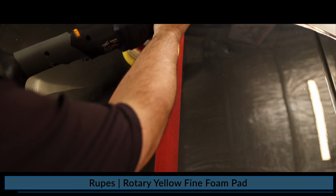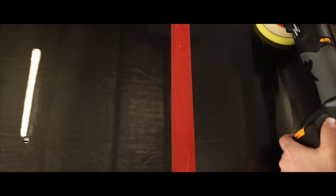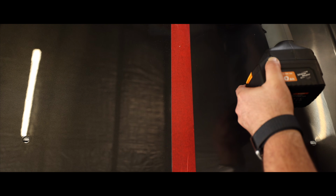We can even have a look here after I performed a follow-up lighter second stage using a foam polishing pad to clean up the compounding haze and holograms, and it was pretty amazing how well I could finish with both these compounds on this harder paint type with the right pad and technique combination.